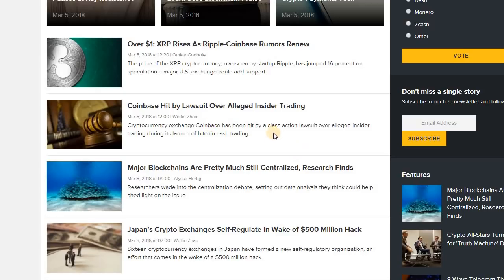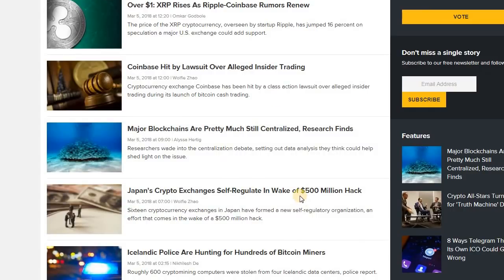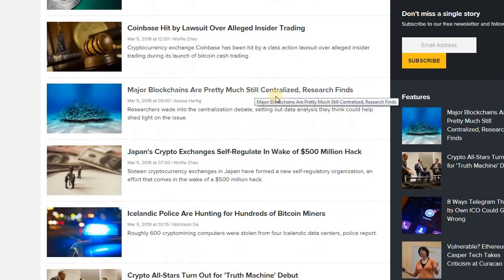Coinbase hit with lawsuit over alleged insider trading. See, that's the thing. This is an unregulated market. There is no law for insider trading. So it will be a very messy lawsuit, because there is no such thing as insider trading regulations in the crypto market.